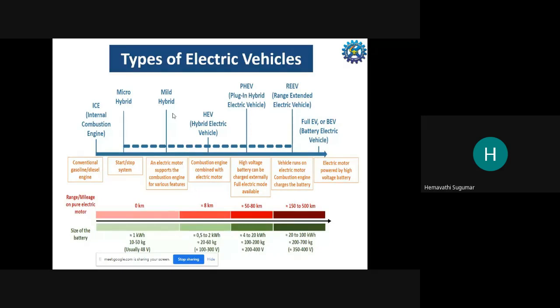And you can see here I am classifying the range provided by the pure electric motor. What is the size of the battery? Here the range is not provided by the motor, that's why it's mentioned 0 kilometers. But the size of the battery matters because we use the battery only during starting or stopping of the vehicle. That's why the size of the battery is 1 kilowatt hour.